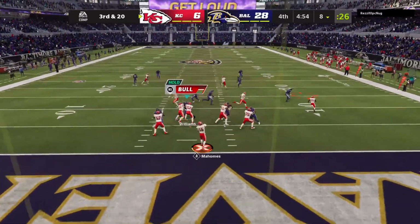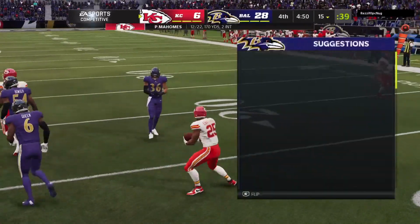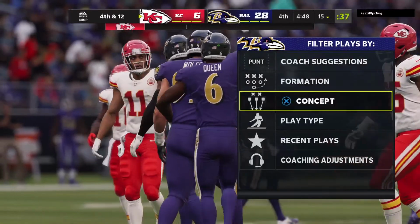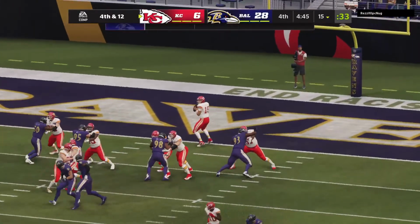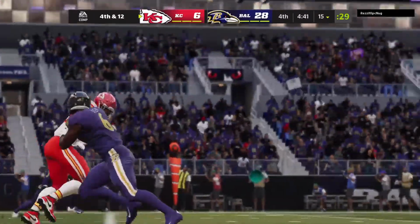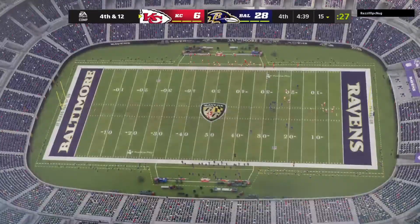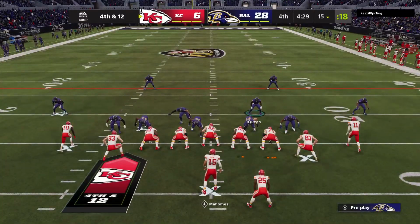Now on 3rd and long, they'll look to throw. That to his running back, Edwards-Helaire. And he'll be brought down, it looks like right at the 15. That'll bring up 4th down. They wind up getting 8 yards, but they needed more than that. Mahomes and the offense staying out there. They'll go for it on 4th.